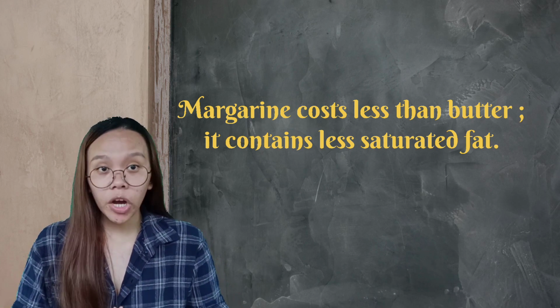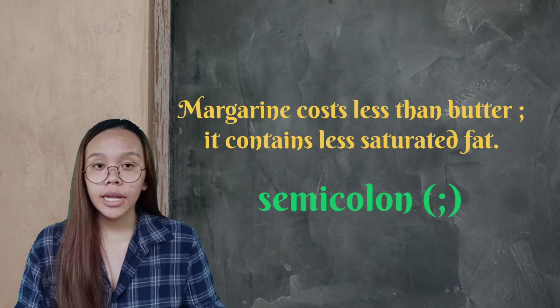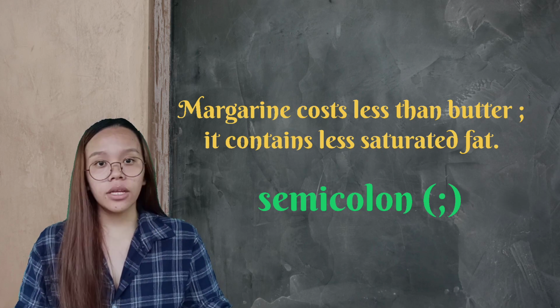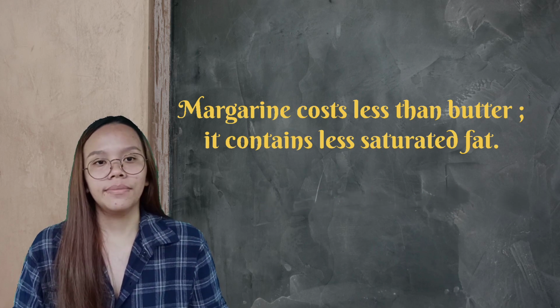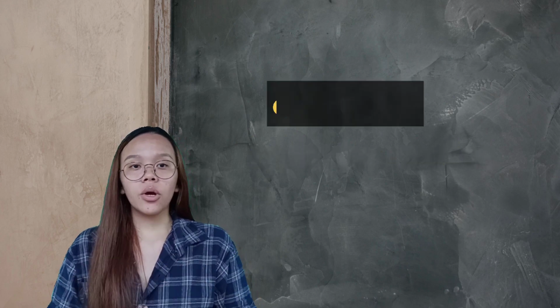Right after butter and right before it. You should actually use a semicolon. Why a semicolon? Because there are two short sentences that are very closely related. So again, it's a stylistic choice. So here is the correction.